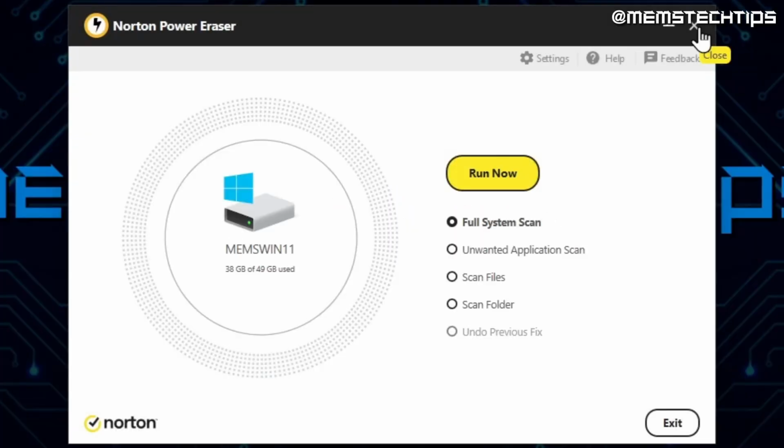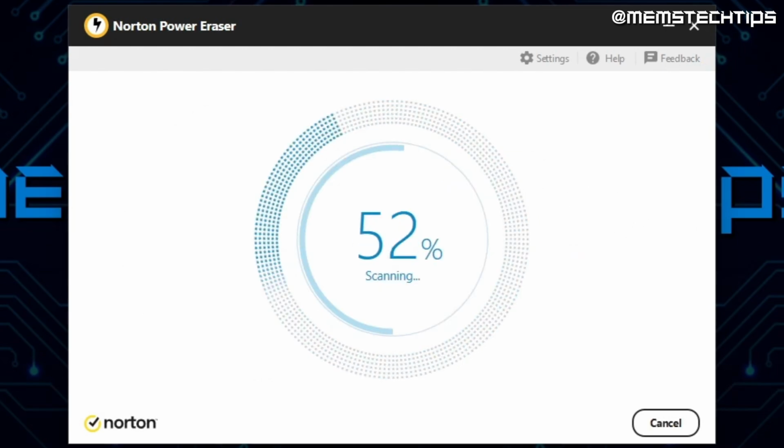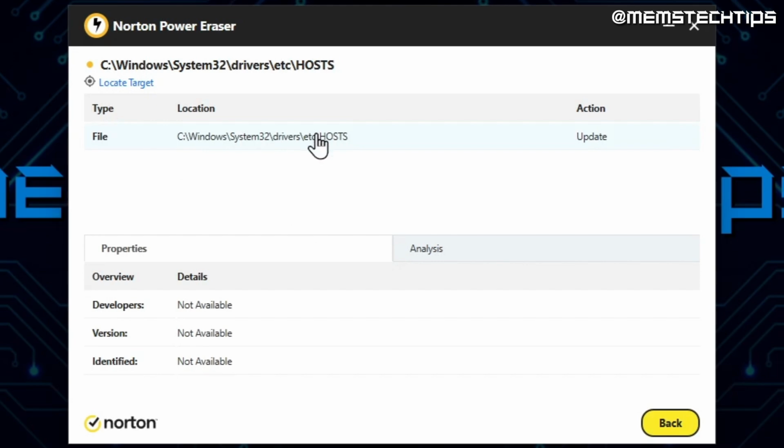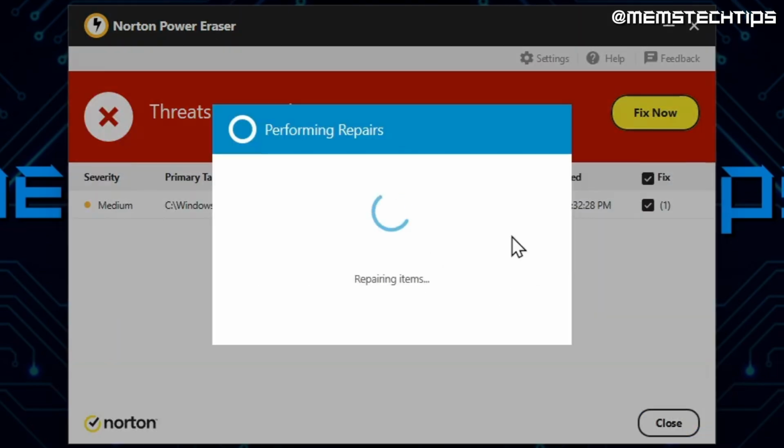Norton Power Eraser is incredibly straightforward to use. Once opened, just click on Run Now to start a scan. When it's finished, you can remove items by selecting them and then clicking on Fix Now. You may be prompted to restart your system to complete the process.